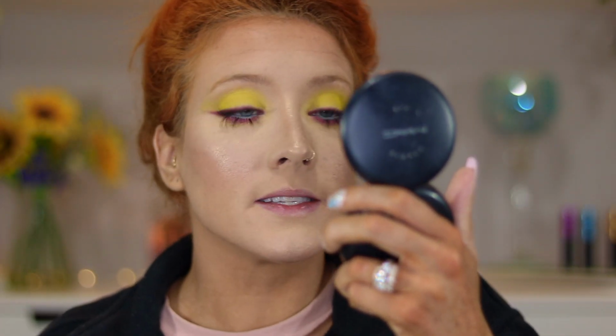I don't know if I like that or not, but at this point they're gonna stay on because that was a bitch to put on.